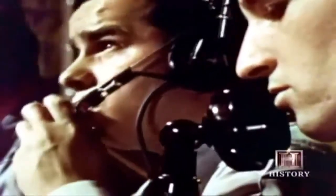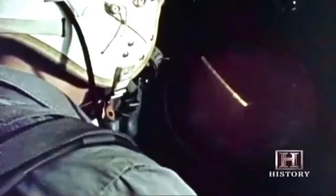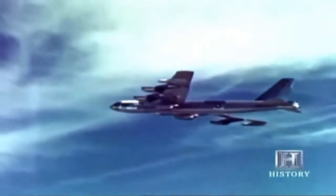Relationships between East and West are rapidly deteriorating, and the Cold War is heating up. The world enters a new era of nuclear power and nuclear testing. The Soviet Union has built up a huge arsenal of weapons, and the West responds. In a policy that is known as MAD, mutually assured destruction, the heavy bomber is seen as the first line of attack.